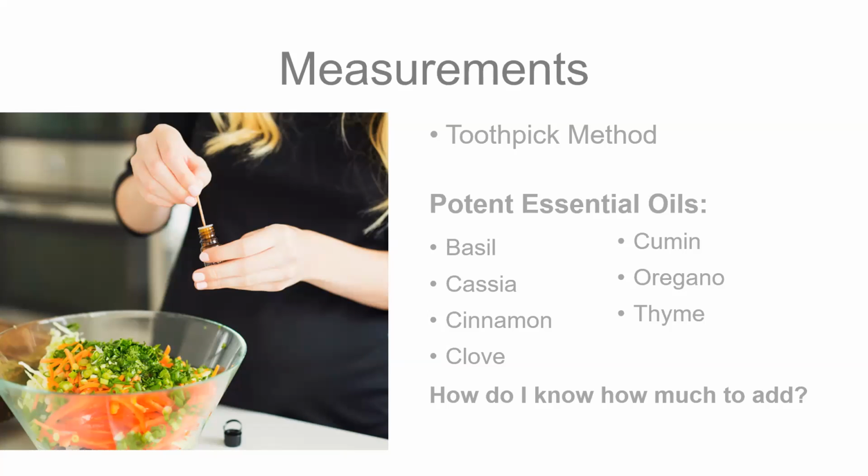The oregano is so strong that I can't even put a single drop in. I have to just take that toothpick and then swirl the laden toothpick into the sauce. So basil, cassia, cinnamon, clove, cumin, thyme, they're very strong. And so it's important that you experiment with a little bit. It's always easier to add a little more than to take it out.